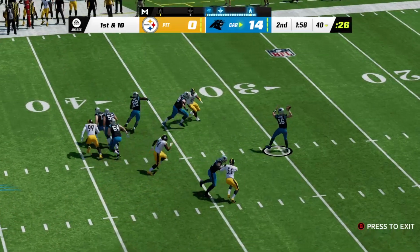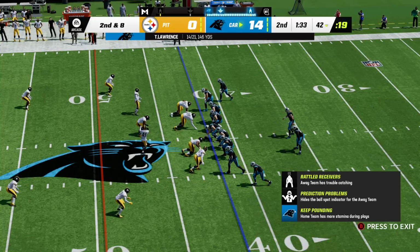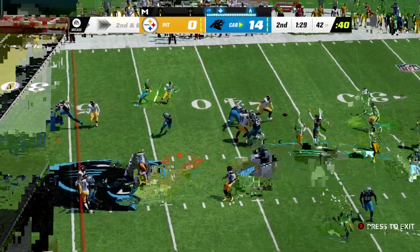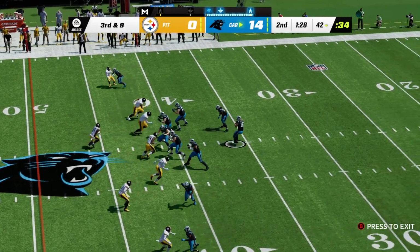On first down, Lawrence. They set up the screen for Henry. And to the 42-yard line here and brought down there. Throwing to Lawrence. And this is incomplete. So the failure to connect leaves him staring up here at a 3rd and 8.